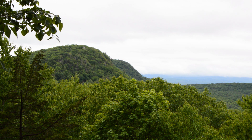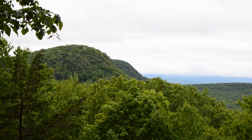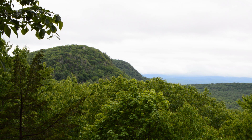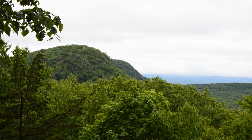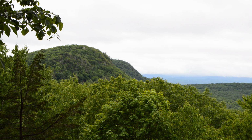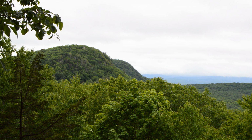And the entire ridge is made up of volcanic rock, which if you know anything about the geology of the region, is fairly unusual. And we've been on volcanic rock before. We've been on a ring dike in New Hampshire. This is a little bit different. So what happened here was the Connecticut River Valley at some point in the Jurassic, about 200 million years ago, was a volcanic rift valley.